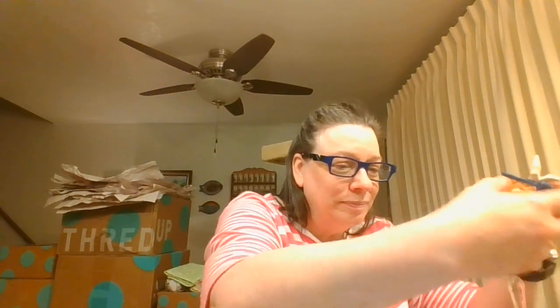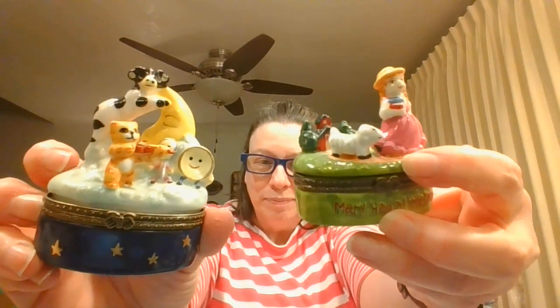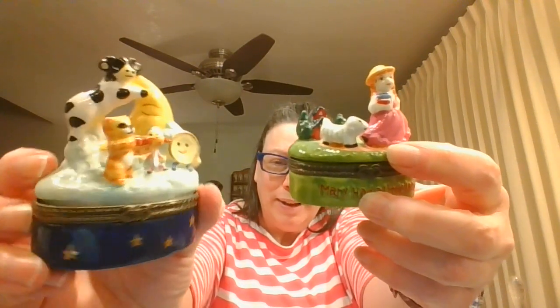I have a pair of hinge boxes that are in the shape of a birdhouse. And I have a pair of hinge boxes that are nursery rhymes. So Mary had a little lamb and the cow jumped over the moon. And now each of these has a little, I guess, a little charm thing on the inside. The birdhouses do not.